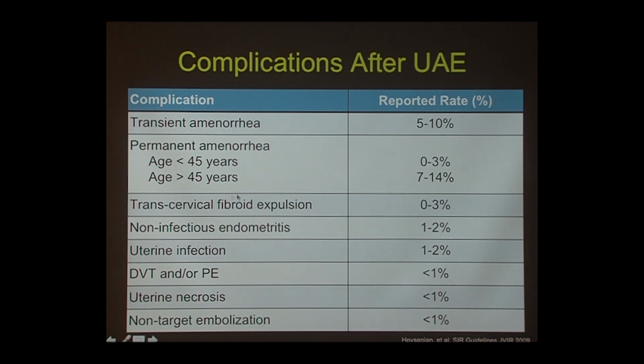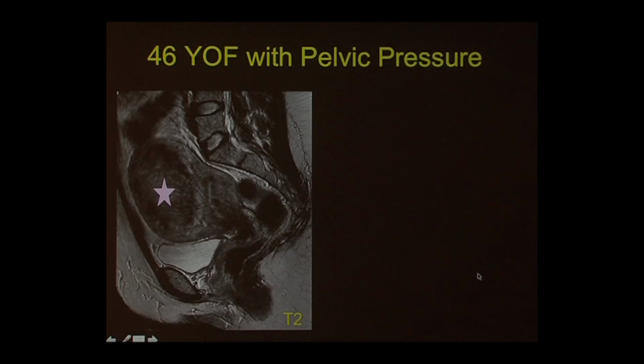If you're greater than 45, then it may, for whatever reason, whether it's communication between the arteries of the fibroid and the uterus, kind of push you towards menopause. And the rest of the complications, such as developing blood clots or infections, or having little bits of the fibroid that get passed through the uterus into the vagina, are actually quite low.